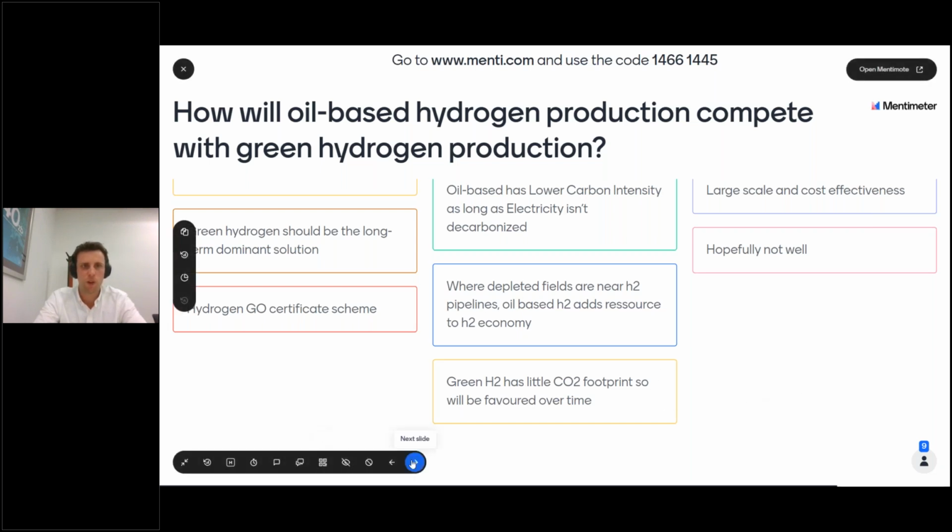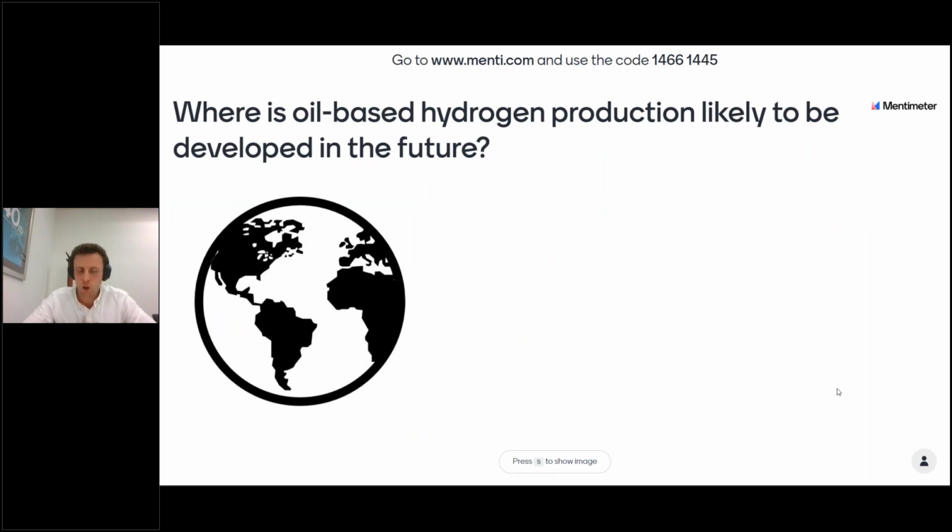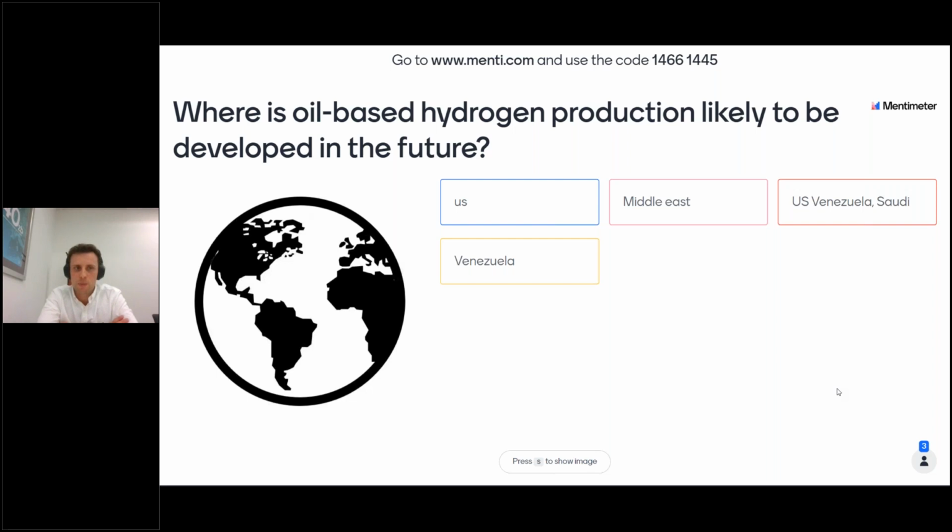Okay, and now just move to our final question. So this is very much on which countries or which regions we think oil-based hydrogen production is likely to be developed in the future. So if people have any ideas where alternative hydrogen production methods from either natural gas or renewables may be limited, but there may be opportunities for oil-based hydrogen production. So the US highlighted early on, so obviously a big oil producing country at the moment, the Middle East as well, another clear favorite. Venezuela, yeah, they obviously have huge oil reserves as well, and just generally oil-rich regions.